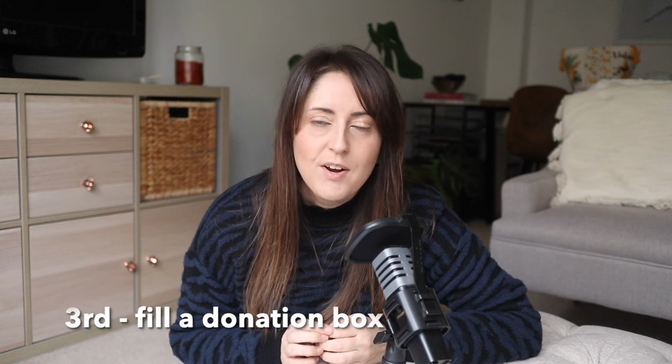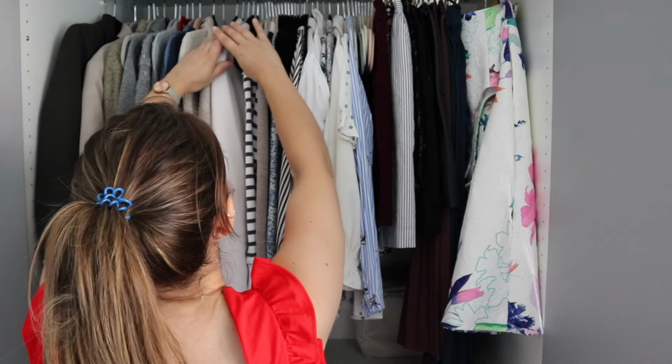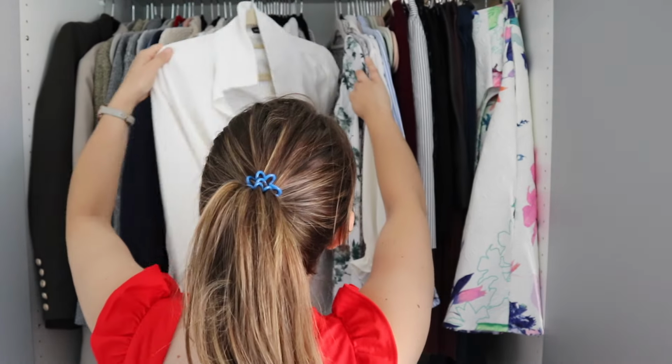For the 3rd of January, can you fill a donation box? This could be from anywhere around your home. You could just go around with the box and see if there are any bits that you no longer need, no longer want. You could keep a donation box in the bottom of your wardrobe, and as you come across things that maybe don't suit you anymore, don't fit, you could pop them in the donation box, and when it's full, then you could take it to a charity shop.